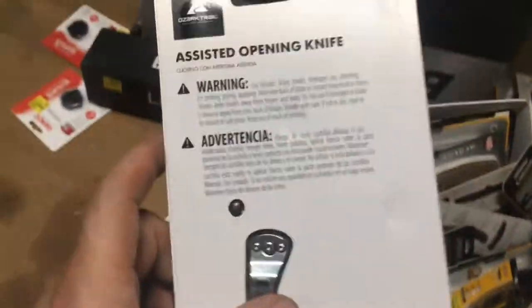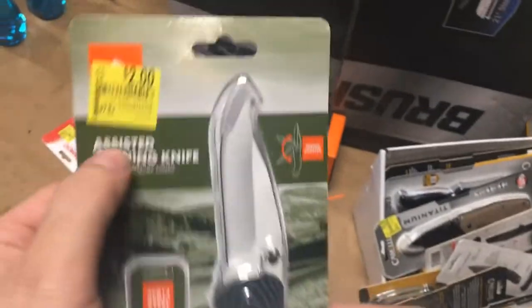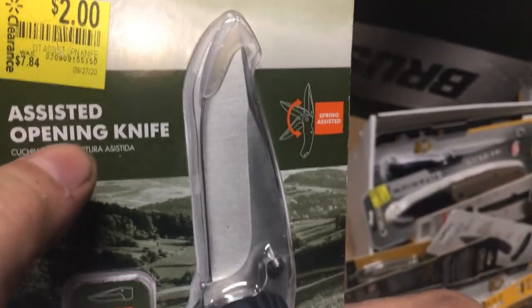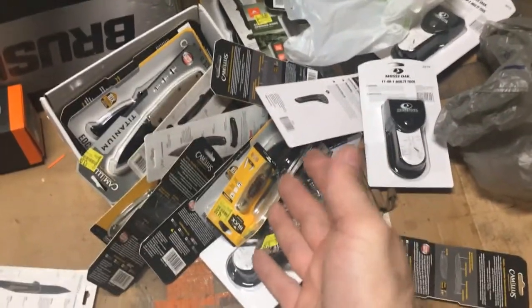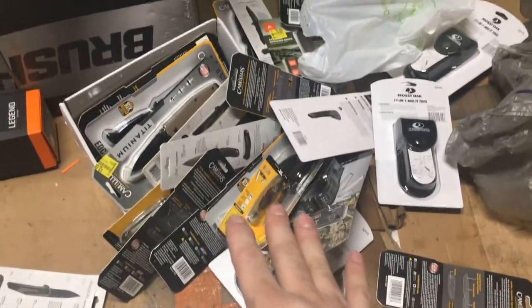Hey, look, there's a new knife added. Normally, these are garbage. This is your Ozark Trail. All Ozark Trail knives are going to be garbage. The only reason why I even bought this is because these are assisted opening. So if you don't really care about knives and you're just too stupid watching my videos to see how cheap all the high-end, well, not high-end, mid-level, probably not even mid-level, knives are.